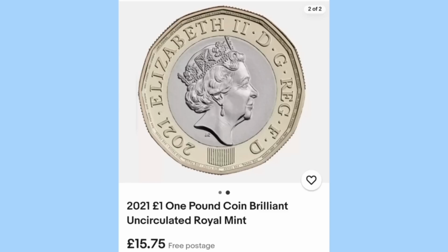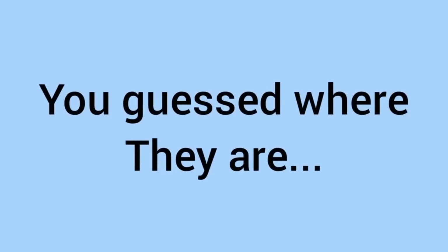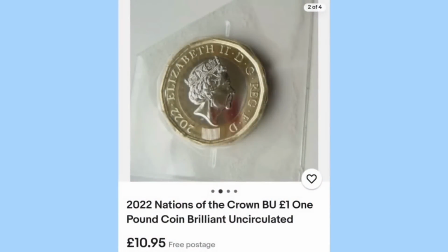Of course, these will be the brilliant uncirculated ones from the Royal Mint collector packs of each year's coinage, rather than the circulating ones, so the price potentially could go down when they are released into circulation. 2022 pound coin: 7,735,000, but that's right, you've guessed where they are. If the 2021 hasn't been released, then neither has the 2022. Again, they're being held at the Royal Mint Long Store, and the uncirculated versions are selling online for around £11.